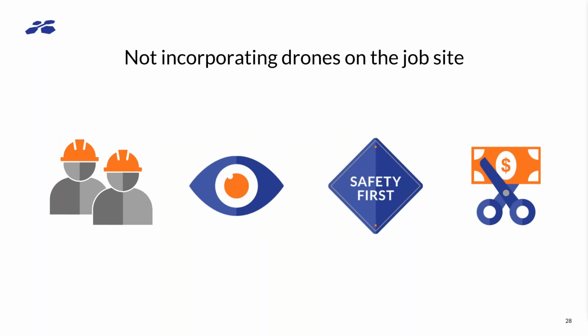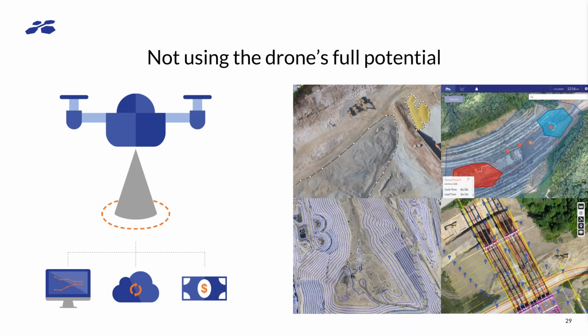It surprises me, but a lot of people are still doing things the same way they did 20 years ago. To me, that's like trying to do your job without email, without a cell phone. Why not take advantage of the modern tools we have? As we've discussed, drones can do a lot to help with team productivity, project visibility, safety, and reducing costs. So the first mistake not to make is not taking advantage of all that drones have to offer. Mistake number two is, yes, they're using drones, but they're not doing it to their full potential.